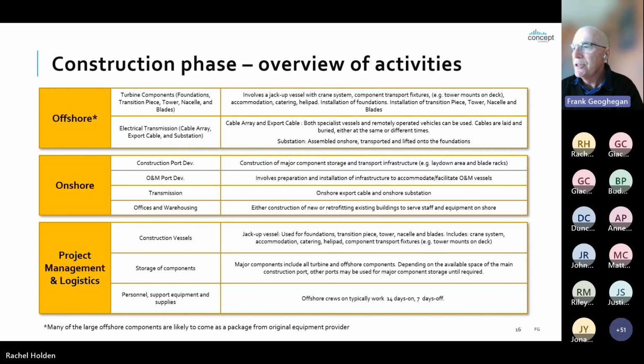And on top of that, there's just the project management logistics. I probably won't dwell on it anymore. There's a lot of detail in these slides that you can get later on. If we can go to the next slide.